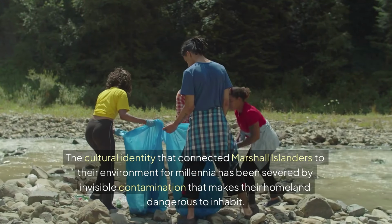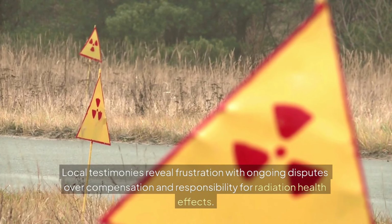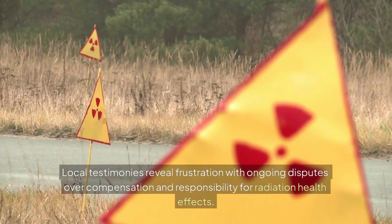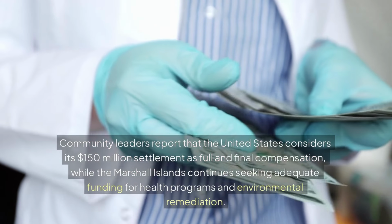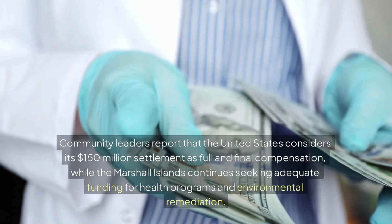Local testimonies reveal frustration with ongoing disputes over compensation and responsibility for radiation health effects. Community leaders report that the United States considers its $150 million settlement as full and final compensation, while the Marshall Islands continue seeking adequate funding for health programs and environmental remediation.